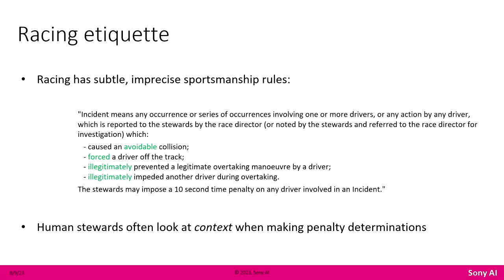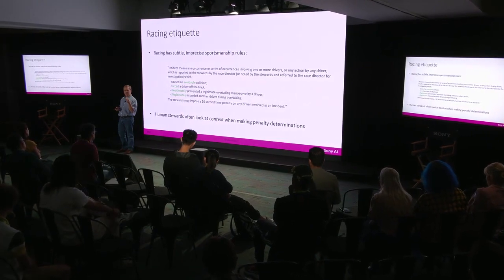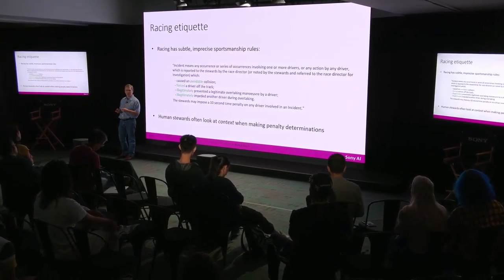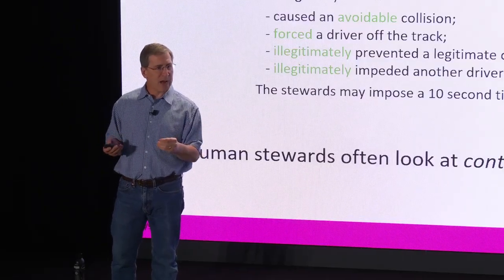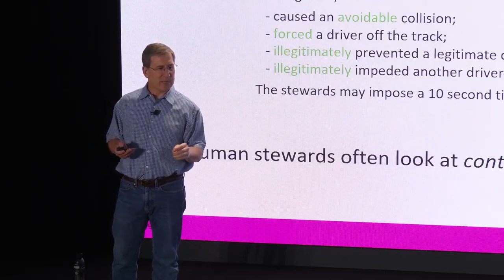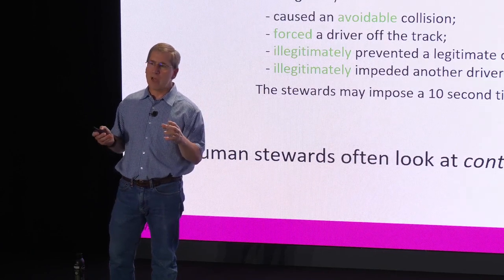So when something questionable happens in a race, the stewards, who are the judges, review the video, they look at what happened, and then they make a decision about whether any of the drivers deserve a penalty. And you might get a penalty if you caused an avoidable collision, if you forced a driver off the track, if you illegitimately prevented an overtaking maneuver or illegitimately impeded another driver.